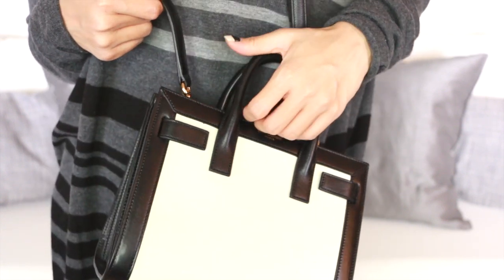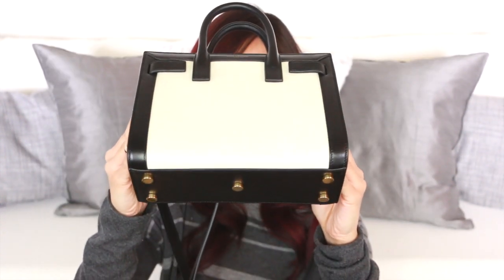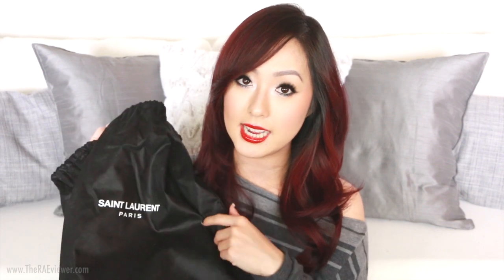But I guess the bottom line is what many of you wanted to know: do I give the Nano Sac Du Jour 2 thumbs up? Yes, I definitely do. It is a wonderful bag, and although I paid more than I wanted to, I do think that this is a must-have if you are into the crossbody trend. And in case any of you bag junkies were curious, it does come with a black and white dust bag. It's black on the outside and white on the inside. It's not super soft like the interior of Celine dust bags, but it is very nice and very thick, so I love this.